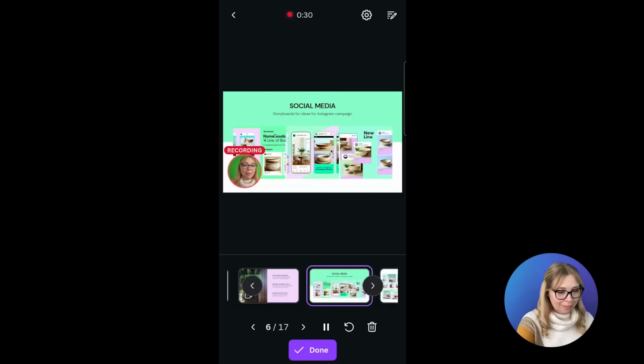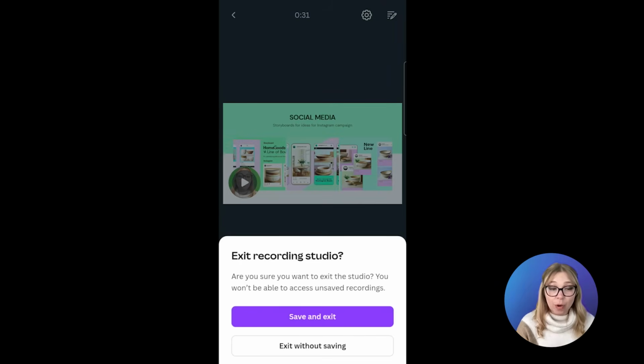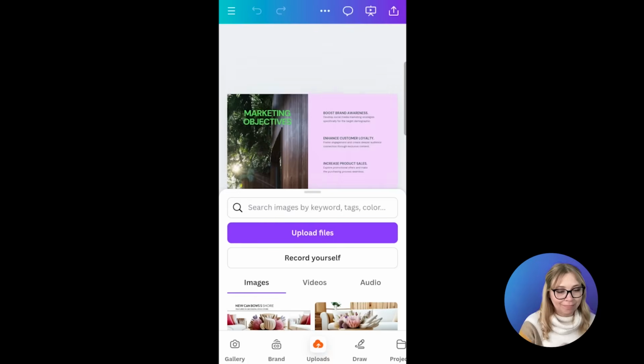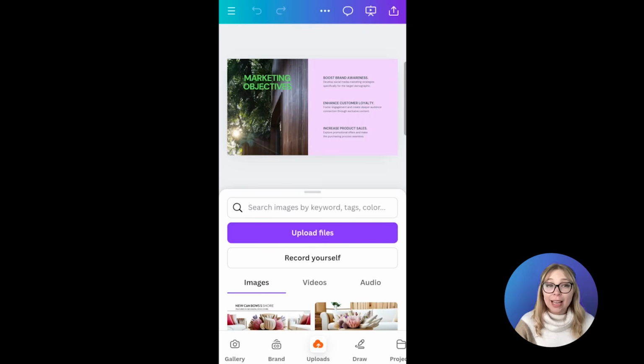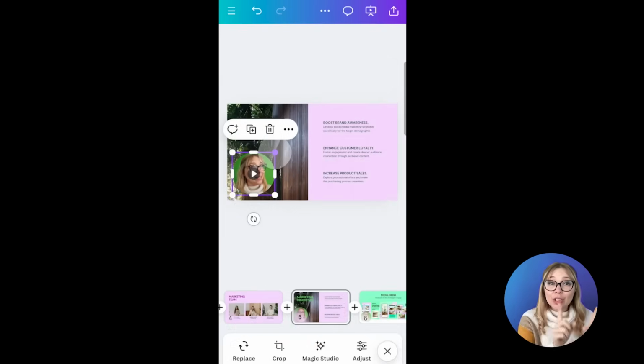And then we hit done. All right, and now we are just going to exit. It's going to ask if we want to save or exit without saving. We want to save and exit. And so now it's going to immediately upload those videos into your deck directly. Okay, so you can see the video is in there.